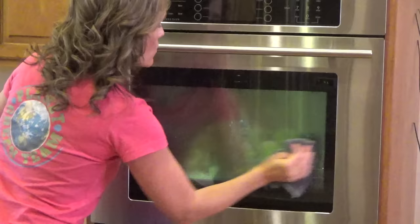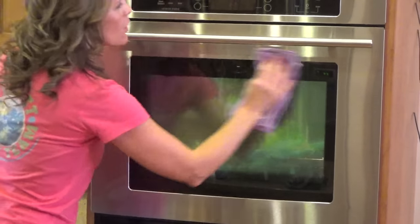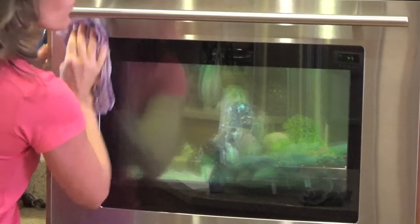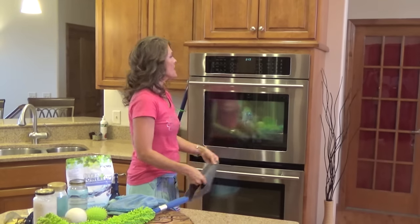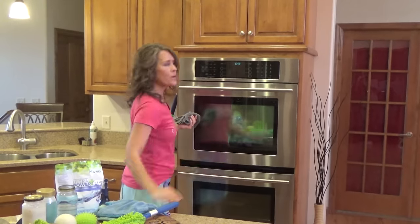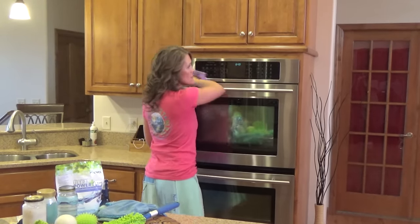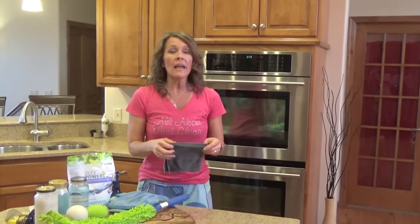Okay, that was quite a bunch of grease. Then, once it's perfectly clean, take your polished cloth and wipe it dry. It's completely streak-free and gorgeous. And if you have stainless steel like I do, this takes care of fingerprints and leaves it beautiful, just these two cloths together. So people tell me, I'm okay with giving up my glass cleaner and my paper towels, no problem.